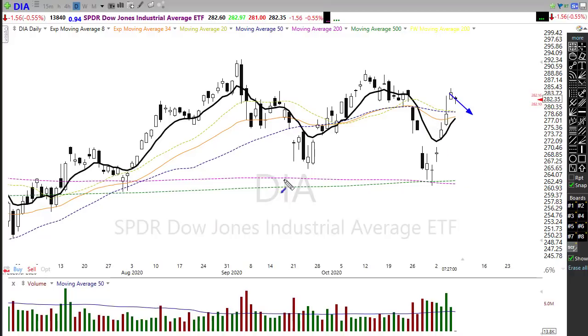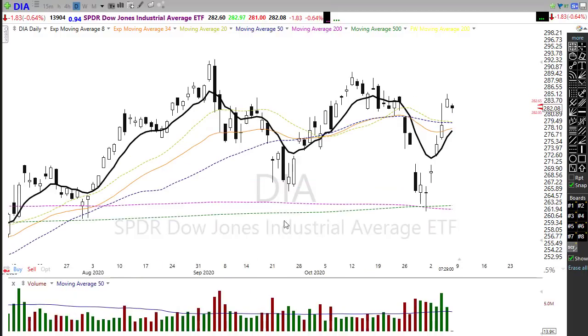The other possibility is maybe we don't get a full pullback. Maybe we just rest in here. We get a bit of a consolidating rest for a while. That could also be a very bullish sign for the market, setting us up for that next upside move.